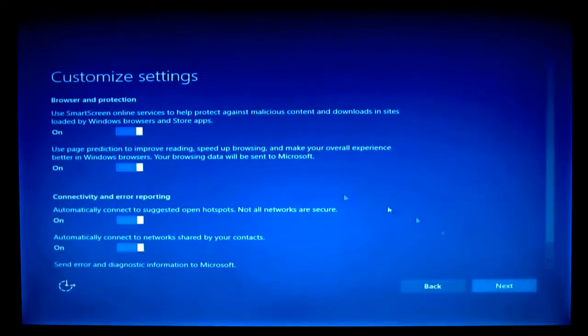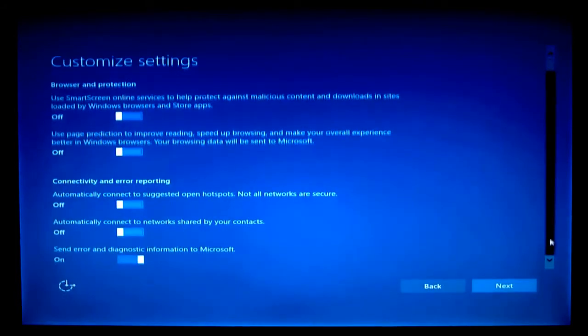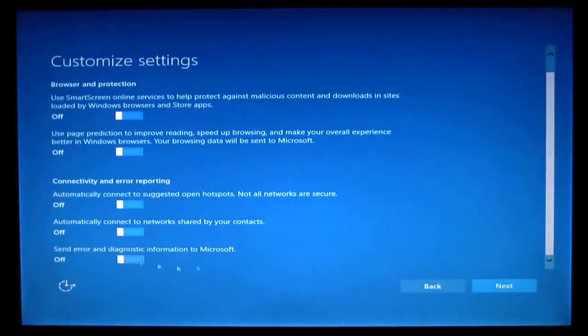And next, turn these off. Make sure there's not one hidden down here.